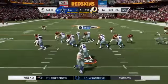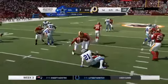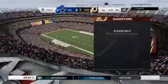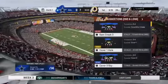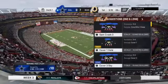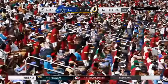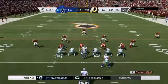Here's the first carry for Ezekiel Elliott. And he'll be upended at the 28-yard line. Just a 3-yard gain there. They tried a quick hitter inside, but that one was swallowed up, because what they're hoping is those big defensive linemen will take the bait and move laterally and open up a crease that they can run through. Didn't happen on that play.